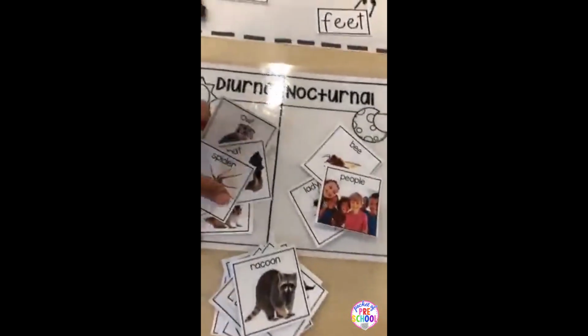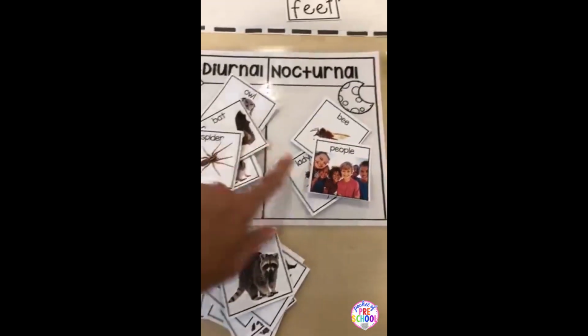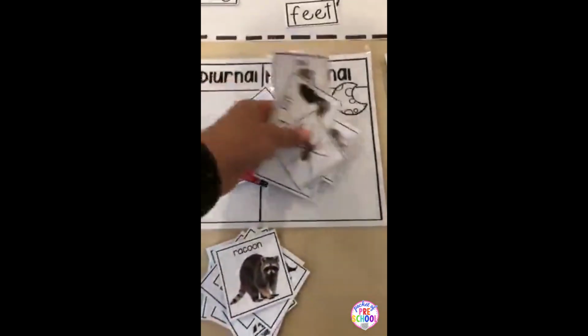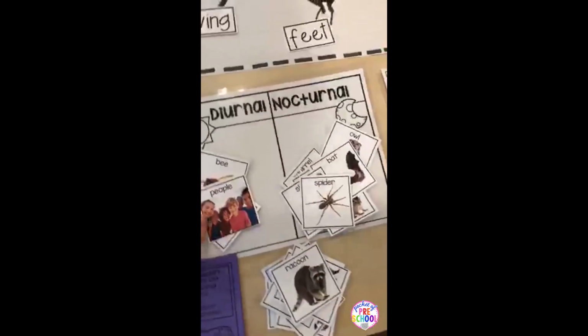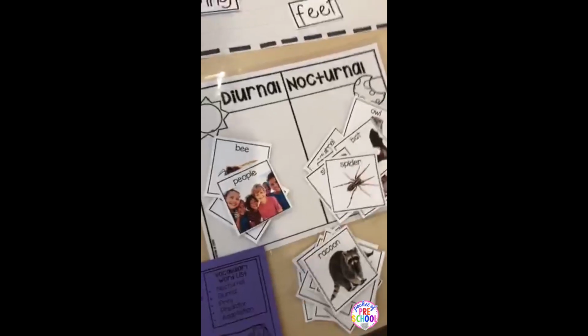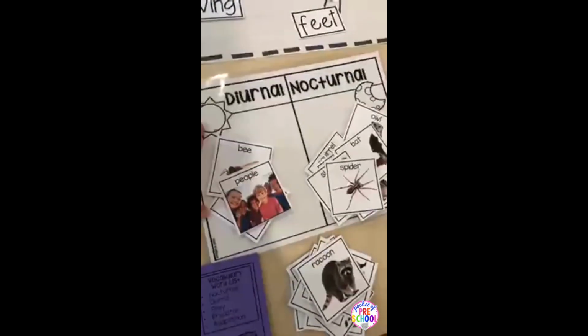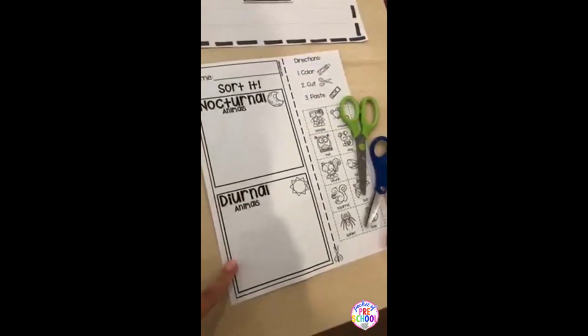I also have a sorting mat, so you could use real animals on this, or I have little cards, so you can sort nocturnal animals and daytime animals. I always say that word wrong, so I'm not going to mess it up on my Facebook Live. I also have a little picture cue, since obviously our little learners can't read yet, showing what animals are out during the sunshine and what animals are out during the moon, at night. That way they can sort that out. And then I have a sort it, cut and paste.